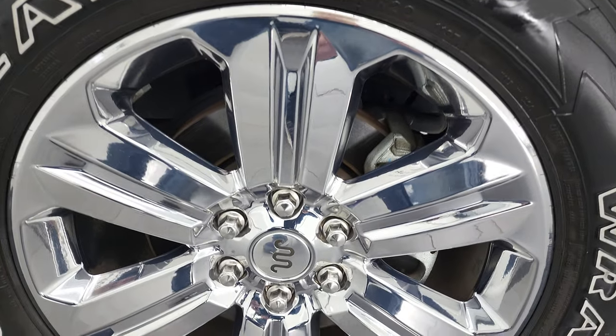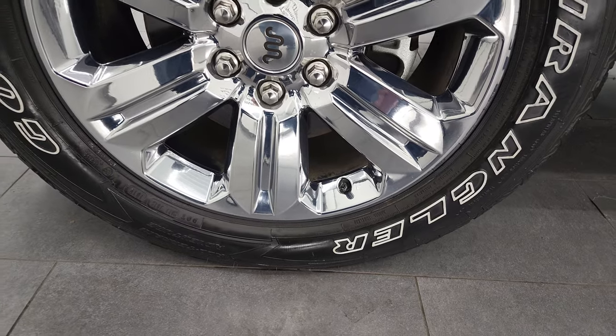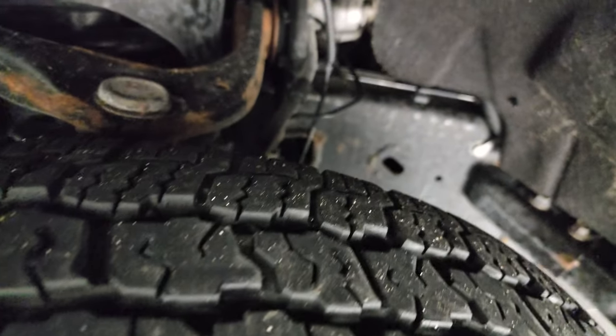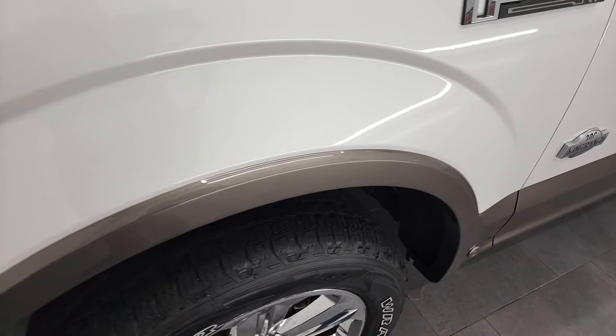This one comes with the 20-inch chromed King Ranch rims, and it has Goodyear Wrangler all-terrain adventure tires. These are 275/55 R20s, and they have right around half the tread left on them. Frame and underbody's in pretty nice shape. Front fender, once again, no dents or dings.